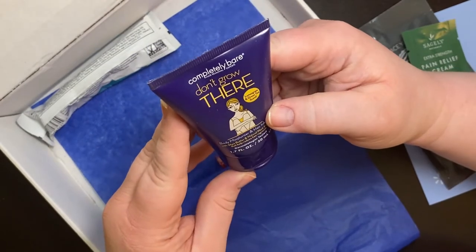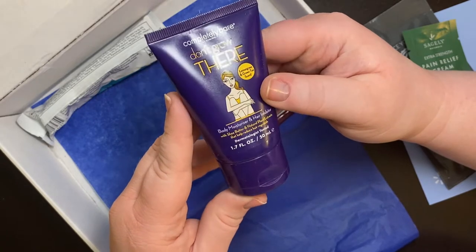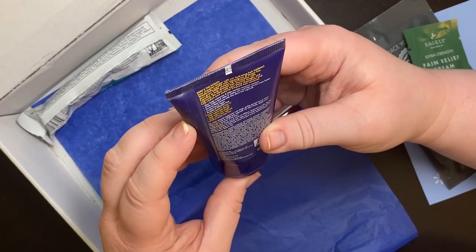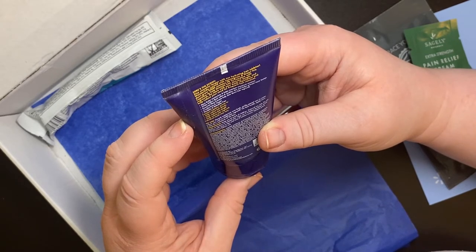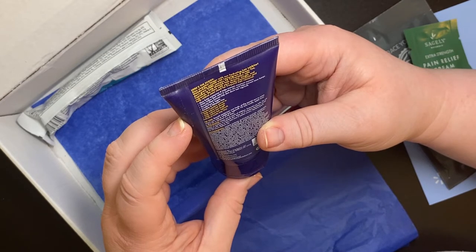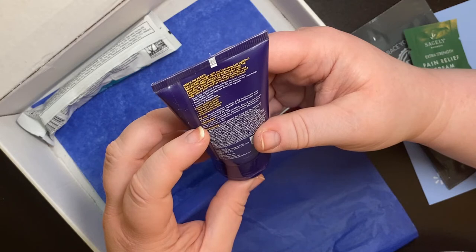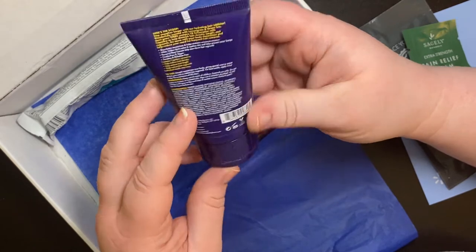Let's see. Completely Bare Hair Removal Experts, Don't Grow There. Lemongrass and Green Tea Scent. Body moisturizer and hair inhibitor. Huh. Here's the scoop. Stay smoother longer with our hydrating hair inhibitor, wonderfully scented with lemongrass and green tea. Smooth moisturizer over body, giving special care to areas where you wish to inhibit hair growth. For best results, apply twice a day for a minimum of 28 days. Okay, then.